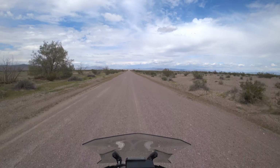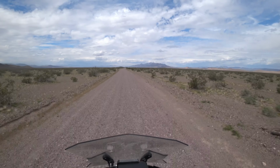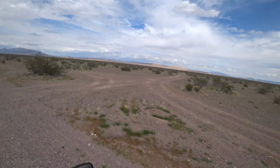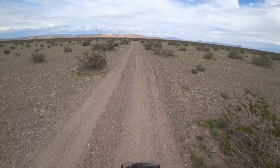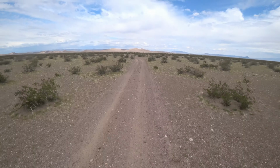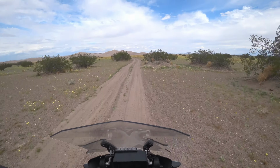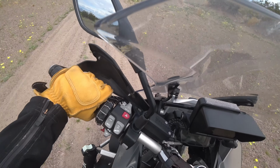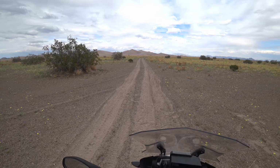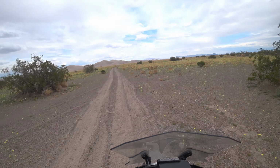I think I won't climb up on those. Looking for the way to cut over there. I want to come over here and get some pictures of these dunes because they look pretty big, to say the least. I don't know if I came down the wrong road or what, but this road is thick, full of sand, so I'm turning around.